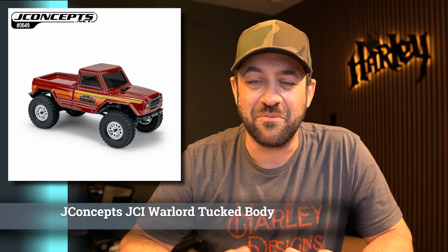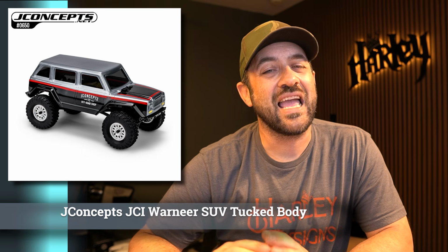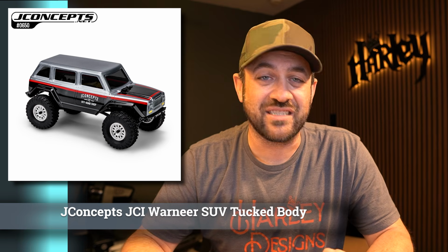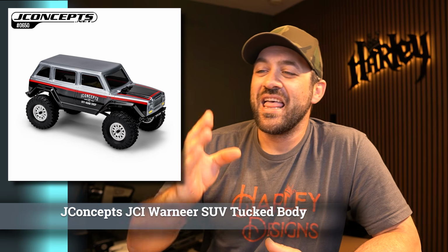Pretty standard look. This is a pretty decent looking body. I would say out of the ones that they released, this one would be my favorite. Then they have the Warneer, which is like an SUV version of that Warlord. Very similar beyond that part of it, just SUVized. Is that a word? Can we make up a word today? Feels appropriate, but again, looks pretty normal.